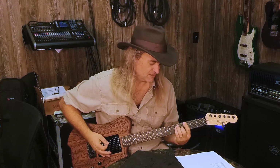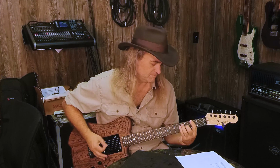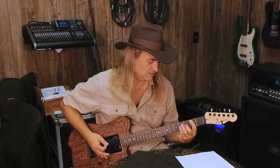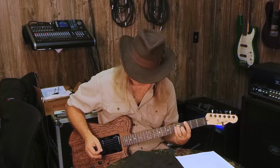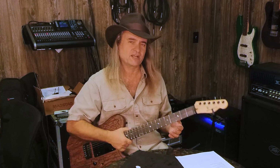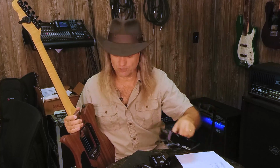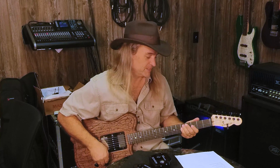They made these pickups for chugging, stuff like this. Let's put it in the middle. And neck. Compare that to our hexaphonic active pickup, the R66. See what we got. That one was made for high output chugging too. But here we're only in the bridge, only bridge position for now.